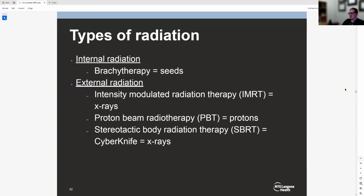There are three main types of external radiation. One is called intensity modulated radiation therapy. This has been around for a while, and it's a very commonly used type of treatment. But this is one that requires additional treatments. It employs the use of fractionation, or separating out those doses over a longer period of time.